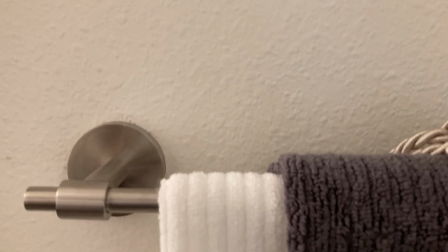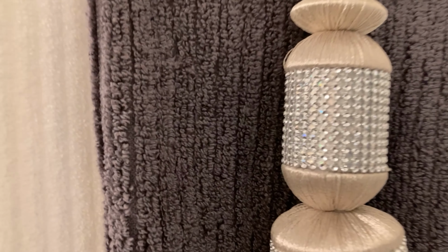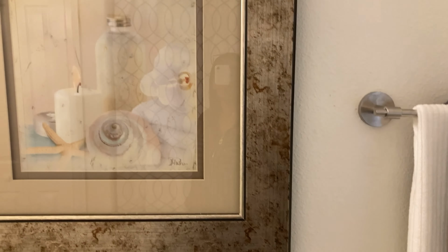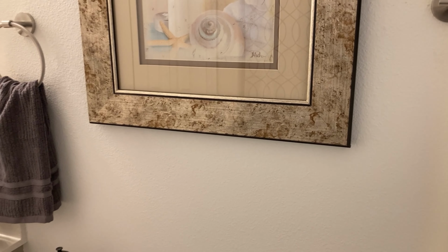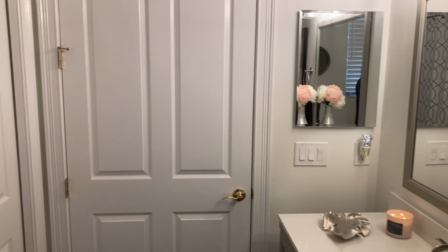As you can see, we've integrated enough decor to make it nice, make it classy. Here we've topped off the towels with just one simple tassel, but we didn't want to put too much decor to crowd the bathroom. The ideal here is to make it feel more spacious than what it actually is. But this bathroom is actually a nice, decent size because it only has one window and it's on the side of the house where it has very limited light.